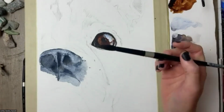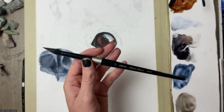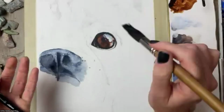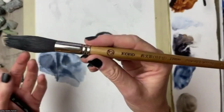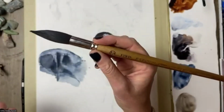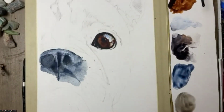When I work in fur, I'm grabbing my biggest brush. This isn't my biggest brush, this is a size 12. I have been using this bad boy for pet portraits because I'm less likely to mess around with tiny details when I'm using something like this. This is EO brand from Korea, and they are not yet available in the US, but I just talked to the owner of the company and he said that he is working on making them available. They are amazing brushes.